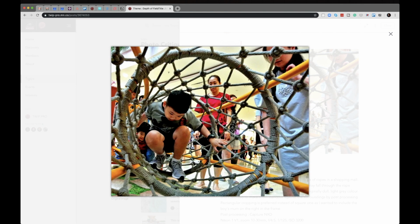Look at that. Yeah, I like the crop. I especially like the woman in the top right corner, or just in the right side of the frame watching. I thought that was really cool. I mean, you could actually crop her out and assume that the woman in red is her mom or something, but I like the full circle of the tunnel that he's climbing through. So I think that works really well.